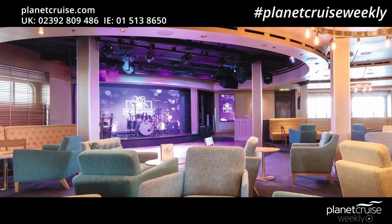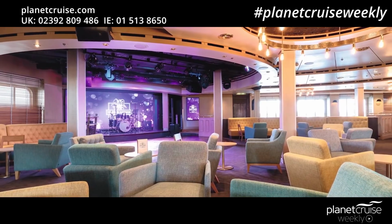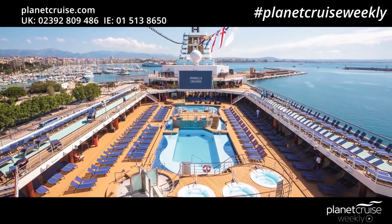The Squid and Anchor, which is their kind of pub on board, plays host to various quizzes every afternoon. And of course there's bingo, and of course there's shuffleboard and sports competitions which take place up on the deck. You'll find a main swimming pool up on the top deck. Plus there's a kids splash pool, slightly smaller but perfect for the kids. And there's hot tubs and also a huge outdoor cinema screen, which they show movies on in the evenings, sometimes on sea days. So lots to do.